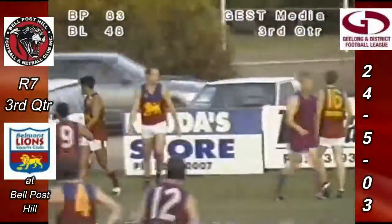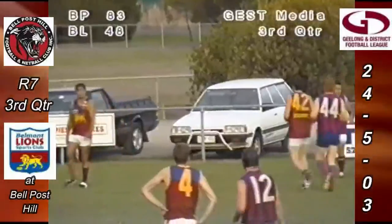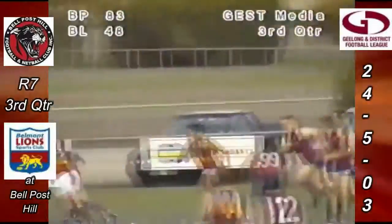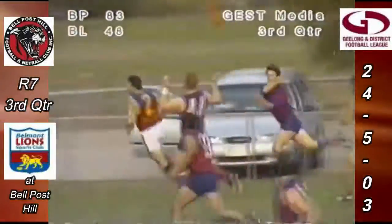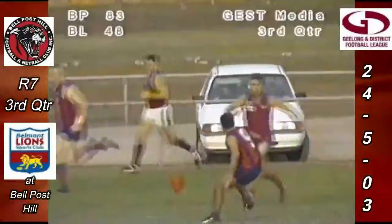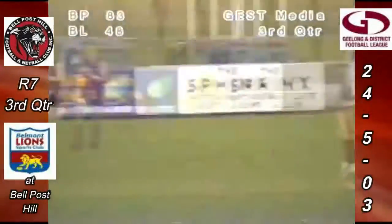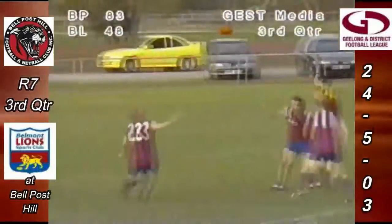Just mystifies me when some of these moves are being made. The ball's going to come out of the Bell Post Hill defence and they're just changing a player on the wing. Marinovic, huge tap forward, it's gone to White, can't handle a footy, kicks off the ground, finally gets it up, handball to Bartolo. Bartolo, well, he shepherds well for Dyer on this occasion. Dyer kicks long to half forward and that's about where the player just came on the ground.